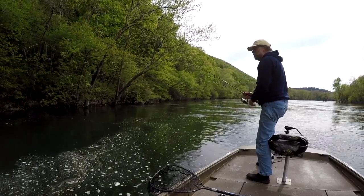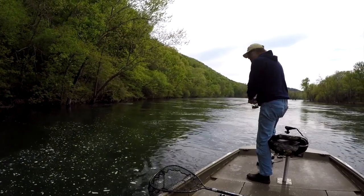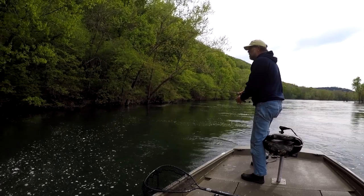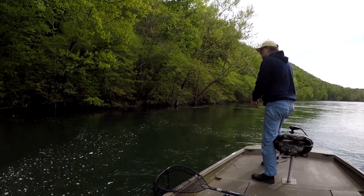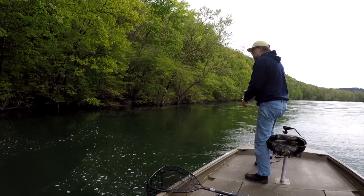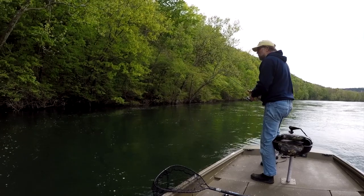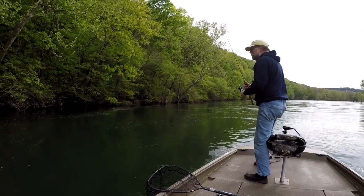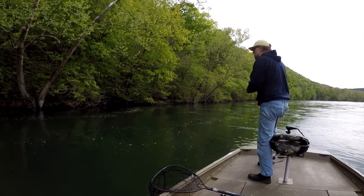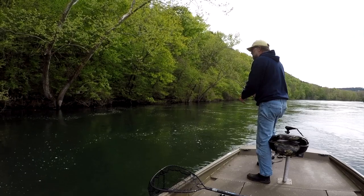Good spot. Those last two came really pretty close to the bank. Throwing out, letting it sink, jigging a few times, letting it sink. They had hit it on about the second jig. Good spot right there below that tree. A little short on the cast.